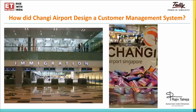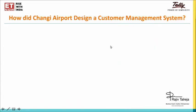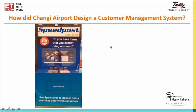Now, Changi realizes that sometimes people can make mistakes. They can make errors. They can carry things that are prohibited to be carried in their hand carry. So what does Changi do? In between two security check counters, you'll always see this kiosk at the Changi Airport called Speed Post Changi. Now, what is Speed Post Changi?